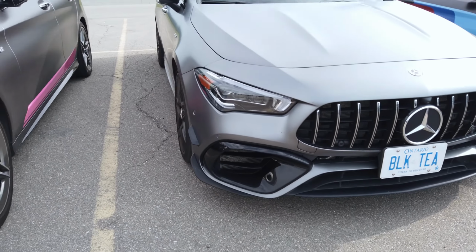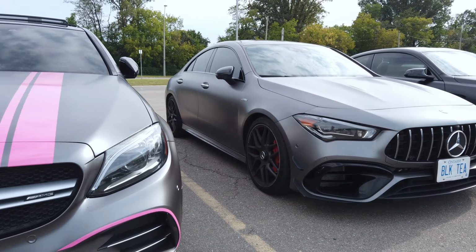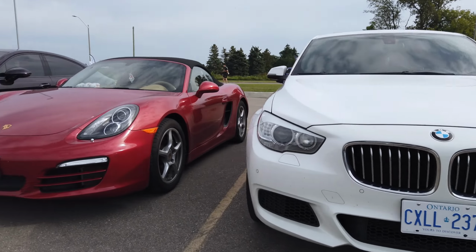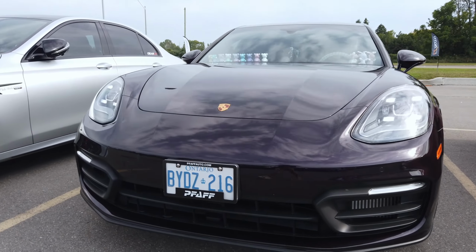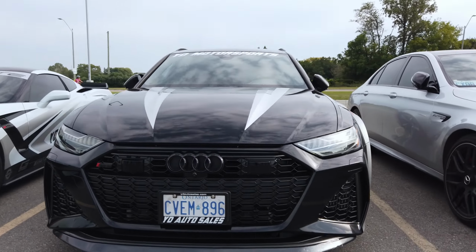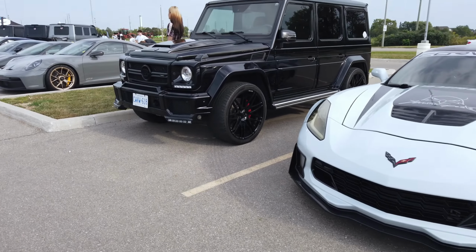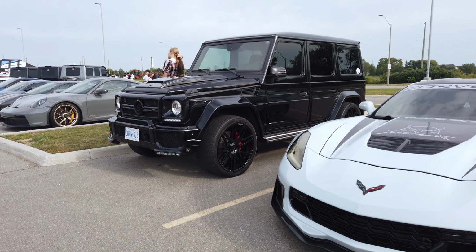And I don't know why the Mercedes is here. The plates, black T, Mercedes, another Beamer over here. Box, and then there's a panorama in the purple. And then this is a super cool Audi Sport, right? And this one, I think, is everyone's favorite. G-Wagon 4x4. Wow.